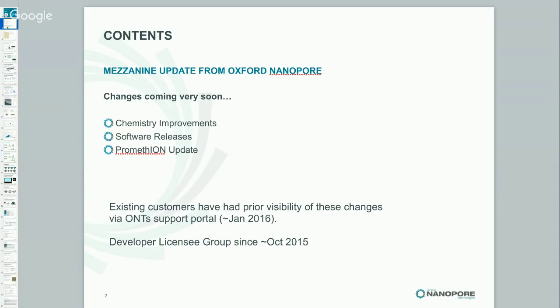Now, what I'm going to talk about today, our existing customers have had a lot of prior visibility of this via our support portal. If you're a Nanopore customer, you get an account on our portal and you can go on there and talk to people and see the latest stuff and look at updates and talk to me. So most of what I'm talking about today has been discussed in prospect on the portal.